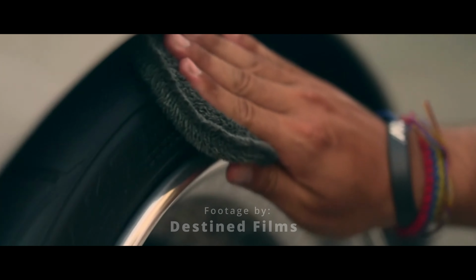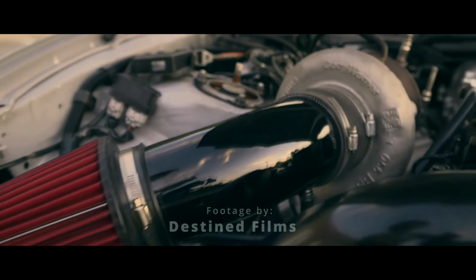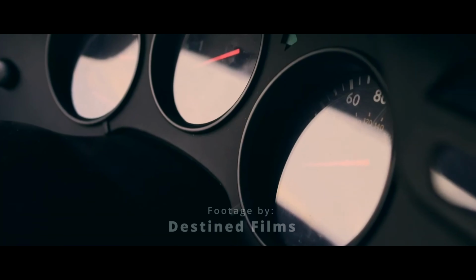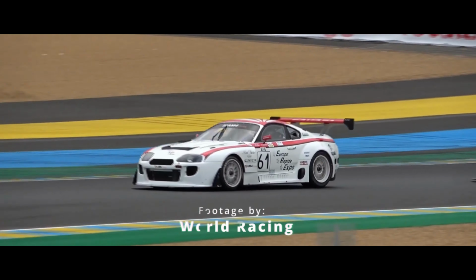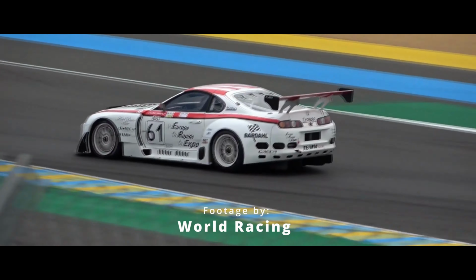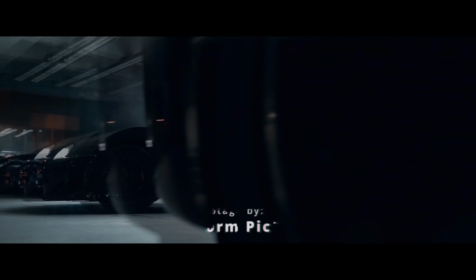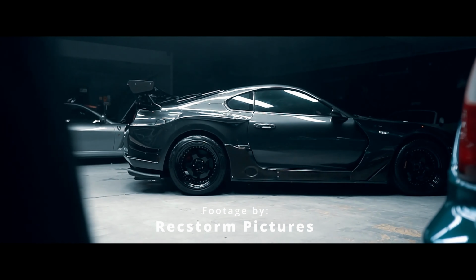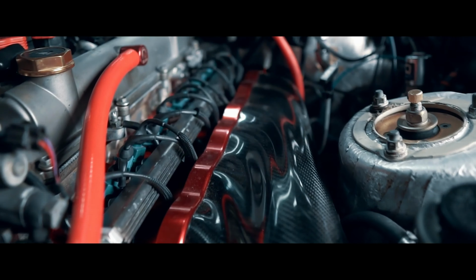This engine was designed to be powerful, reliable, and efficient, and it was paired with advanced technologies such as variable valve timing, or VVT, which helped to improve the car's performance and fuel efficiency. The VVT system allowed the engine to adjust the timing of the valves. But that's not all. The engine was also equipped with a twin turbocharger that helped to increase the horsepower and torque of the engine.